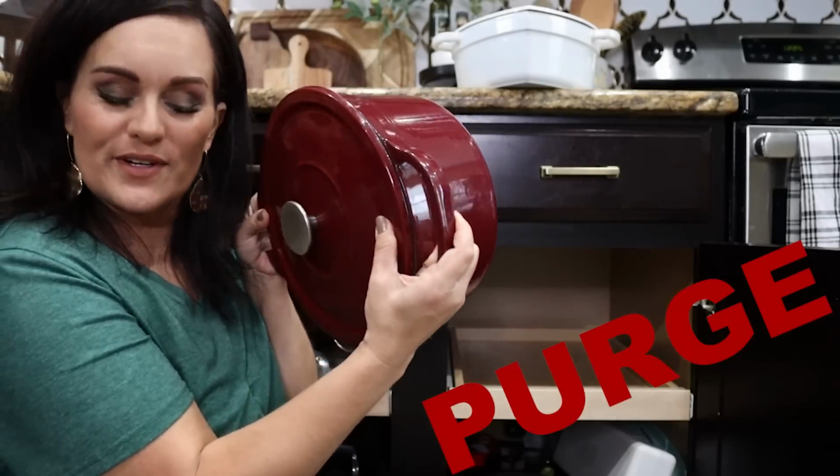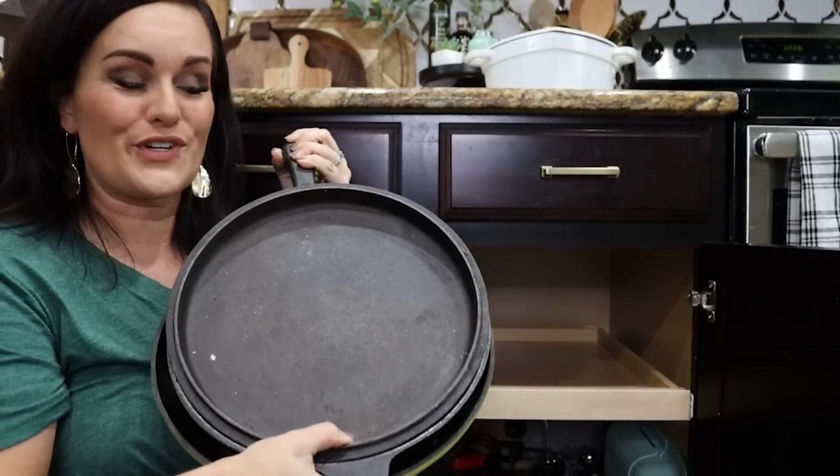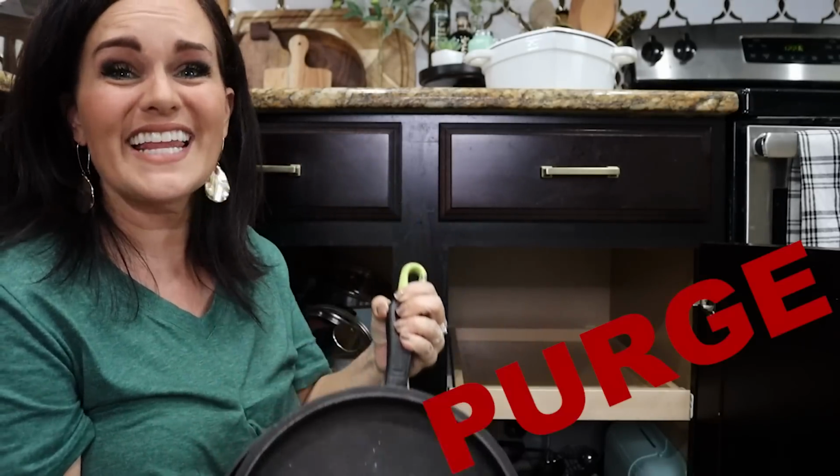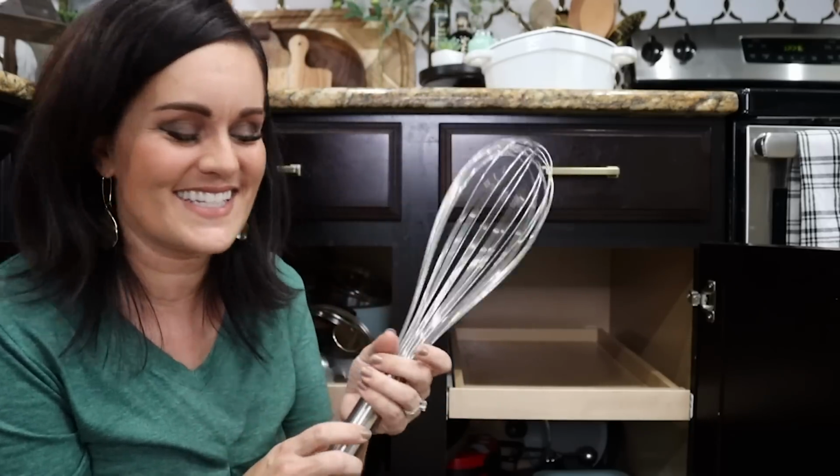This is harder than you would think, right? Okay, I'm gonna get rid of this. This is an electric knife. We do use that a lot. These are beautiful cast iron pots. I never use them. I loved the idea of this. It's a giant whisk, and I never use it.